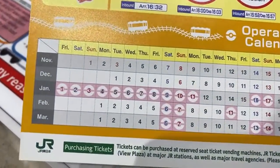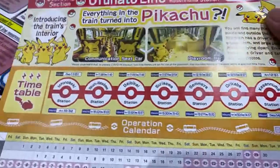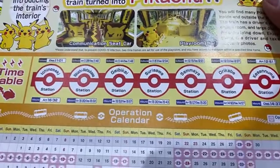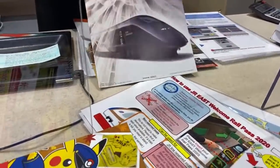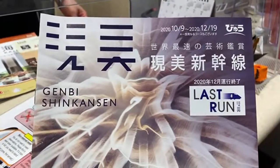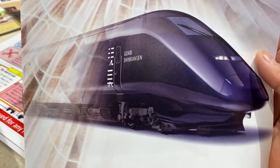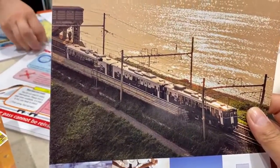Oh, and these are the trains available times. This has just gotten real. Look at the stations, they're Pokemon balls. What is this train? The Gembi, wow, this is good for the Gembi? And this is the Shukura train. Look at how beautiful this is. Japan East is awesome. Japan Rail.